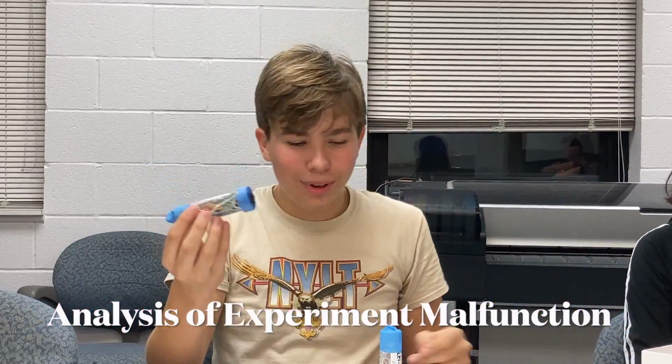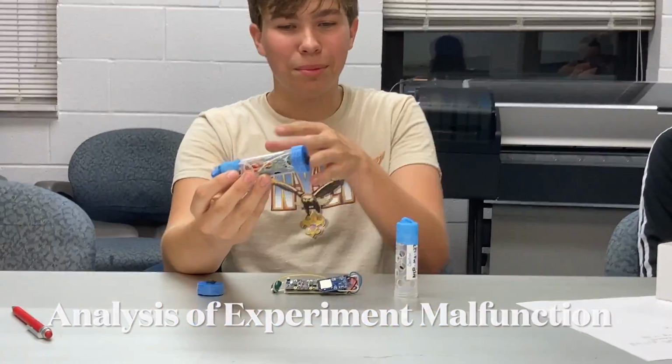Okay, what's the objective? To measure magnetic strength, air temperature, and pressure at high altitude and compare to a control. What's our hypothesis? We'd be able to observe changes in magnetic pressure and that we could correlate the changes to altitude using pressure.